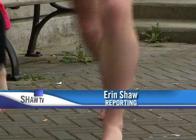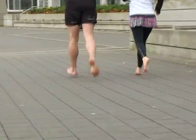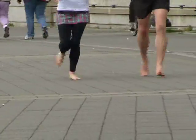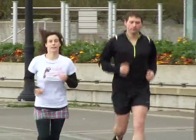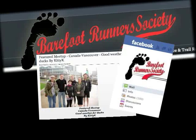As strange as it may look, barefoot running is starting to make mainstream strides. There is a feeling of being connected to the ground. You have all these sensations in your feet that you normally wouldn't get when you were wearing running shoes. And it is quite uplifting when you tread on different terrains and you actually feel the terrain as it should be. Kate is part of the Barefoot Runners Society.